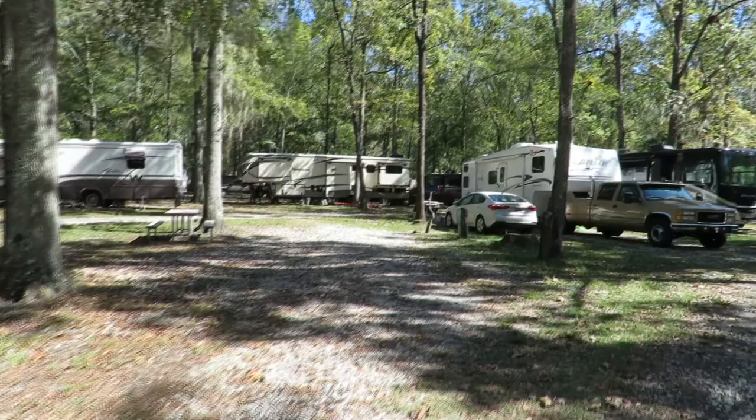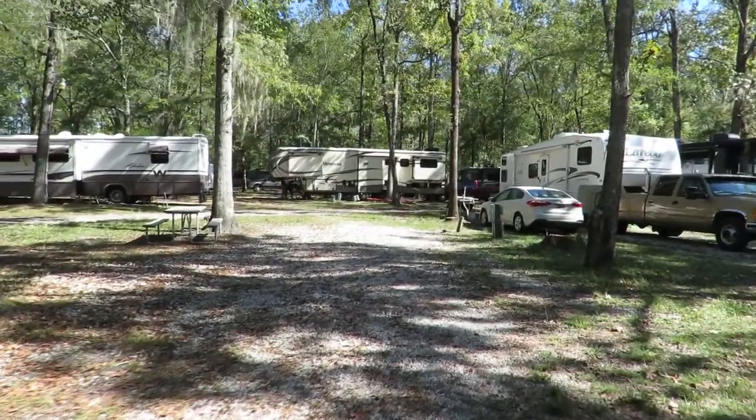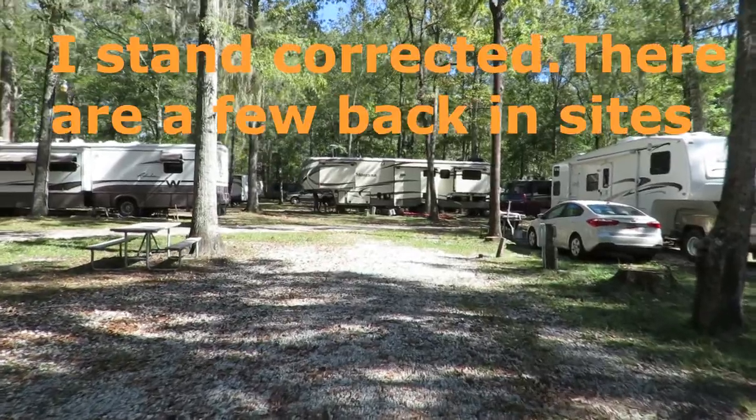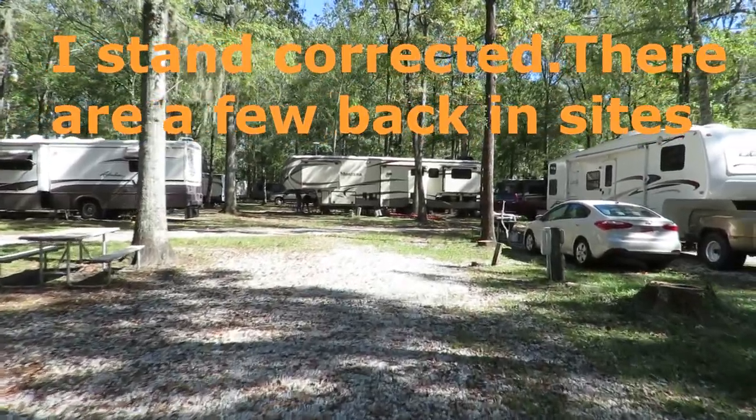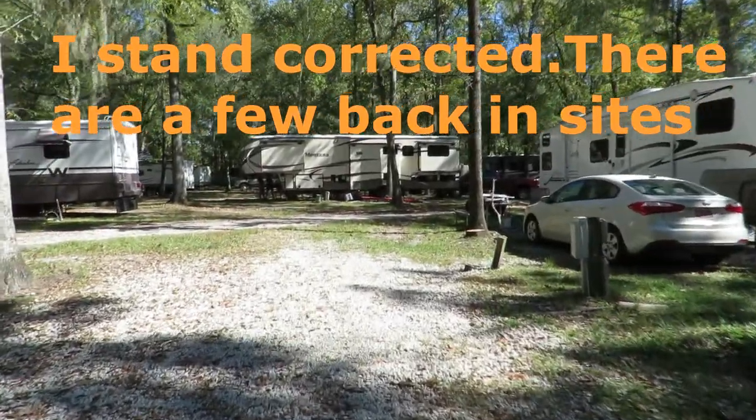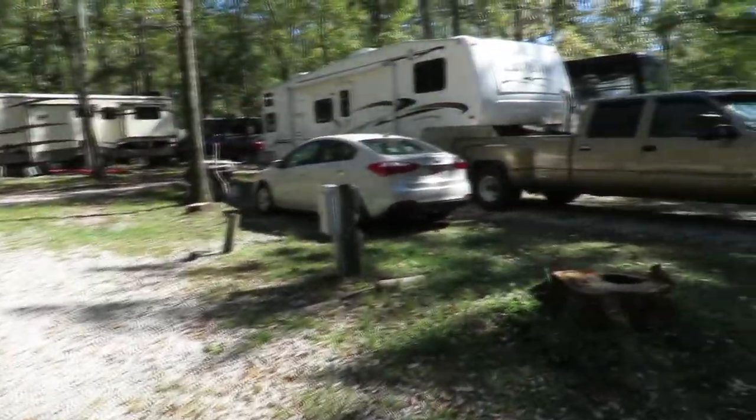Alright, this is a site next to us. And it's all pull-through sites. There's no back-in, so that's good. The sites are a good size, but they're still kind of tight when you're trying to get out.